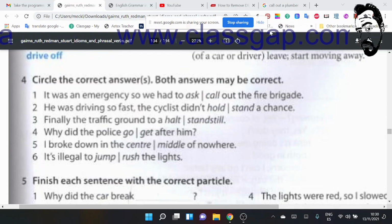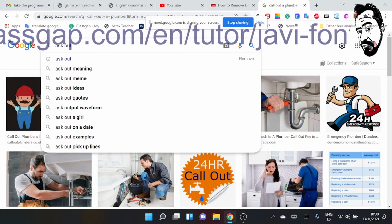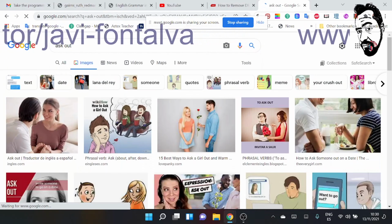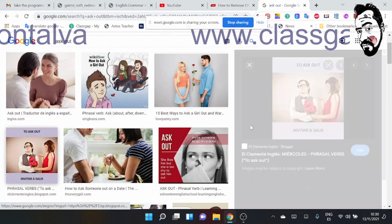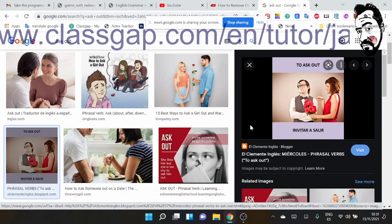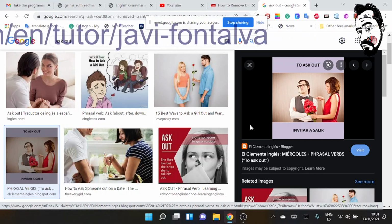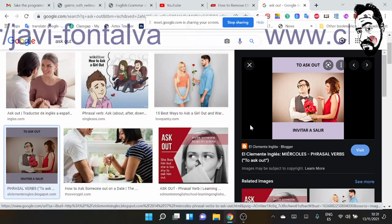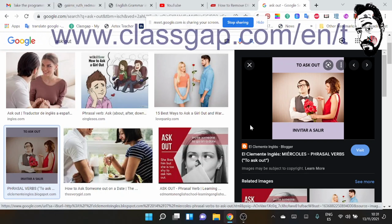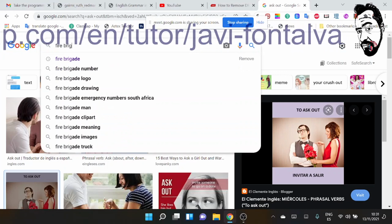Fire brigade. Okay, do you know ask someone out? Do you know what this means? Ask out. No, fuera. No. Okay, ask out means to ask someone for a date. So, for example, if you like a girl or a woman and you want to have a romantic relationship, you ask her out. So, do you want to be my boyfriend or my girlfriend? Blah blah blah. That's to ask someone out. O sea, quedar con alguien. No, pedir salir.